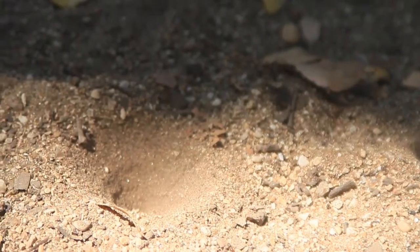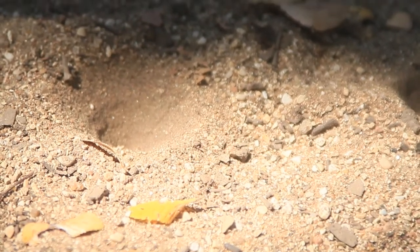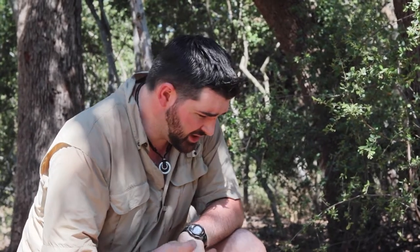Now these are the pits of what's called an antlion. Technically it's an antlion larva. When antlions mature, they go through metamorphosis. They grow into a winged insect, looks similar to a dragonfly or something like that.